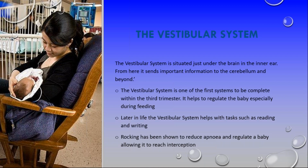And later in life, your vestibular system helps with tasks such as reading and writing. It helps stabilize your eyes, even though you're moving your body and your head. And rocking has been shown to reduce apnea and regulate a baby, allowing it to reach interoception.